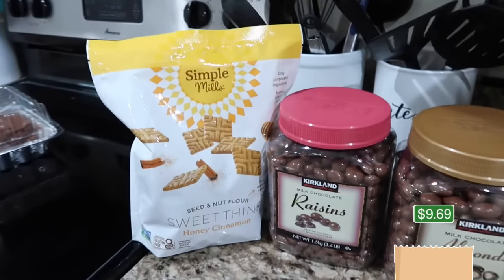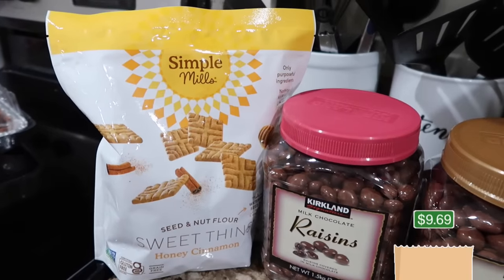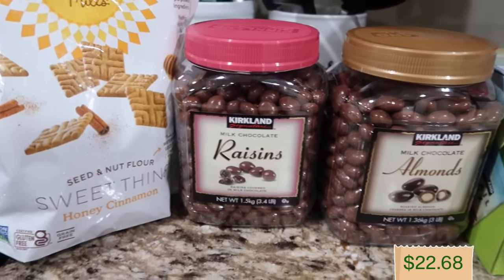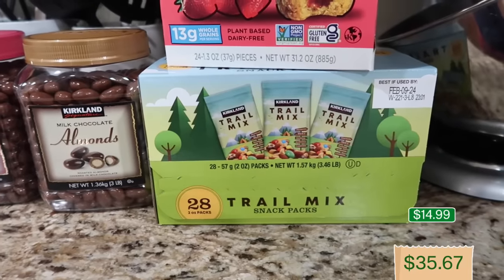So I picked up from Simple Mills their seed and nut flour sweet thins, honey cinnamon. Oh, they're so good, you guys, so good. And then milk chocolate raisins, yum. And some milk chocolate almonds. I can mix those up in a bag. I did go for their trail mix bags.